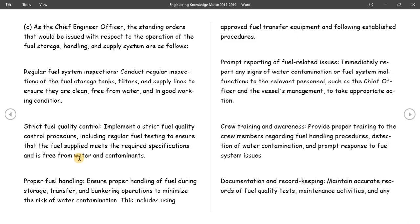Number one, regular fuel system inspection. As a chief engineer, you're going to ensure that there will be regular fuel system inspection. That means you conduct regular inspection of the fuel storage tanks, filters and supply lines to ensure they are clean, free from water and in good working condition. Next is strict fuel quality control. You ensure that there is high quality control of where the fuel is coming from. So you implement a strict fuel quality control procedure, including regular fuel testing to ensure that the fuel supply meets the required specification and is free from water and contaminants.